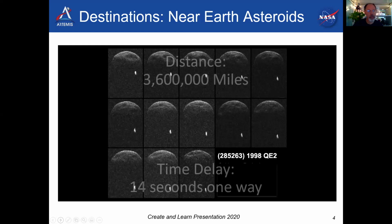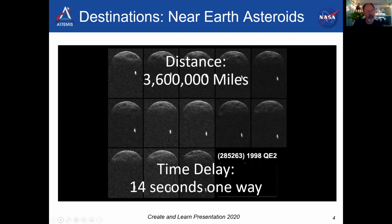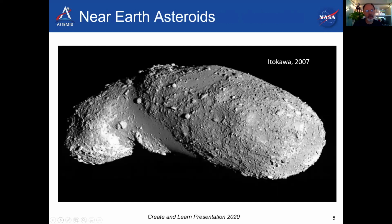But Mars isn't always as close to the Earth as that. Sometimes Mars is on the opposite side of the sun from the Earth.